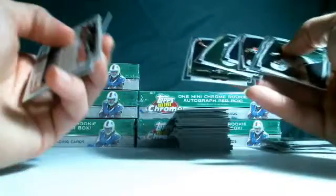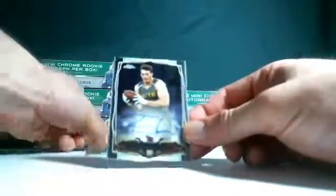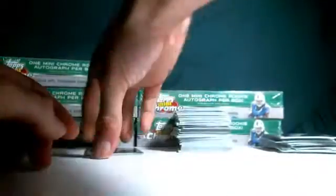Whoops. Good old Mike Glennon. Austin Seferian-Jenkins refractor for the Bucs. Back is Jays. Fantasy Focus AP for the Vikes. Well, it looks like our first auto right here. Troy Niklas on card for the Cards. On the board, Troy Niklas. First hit.